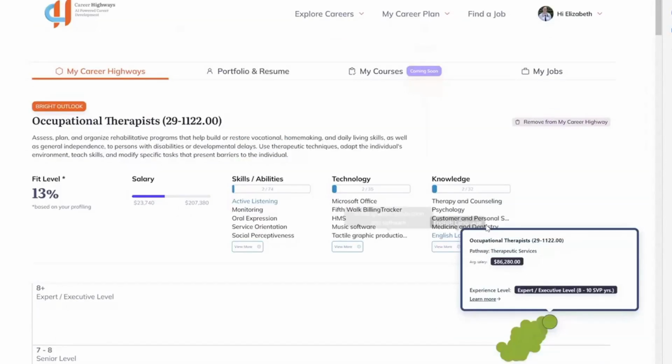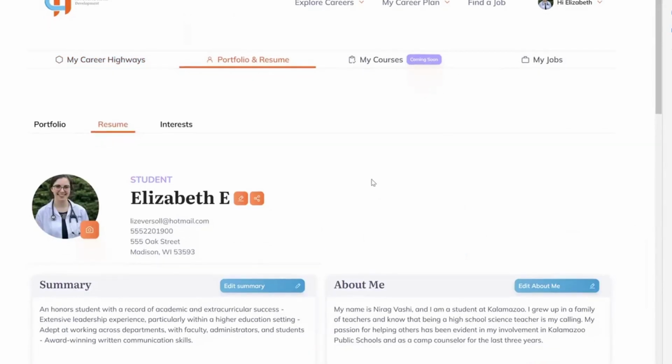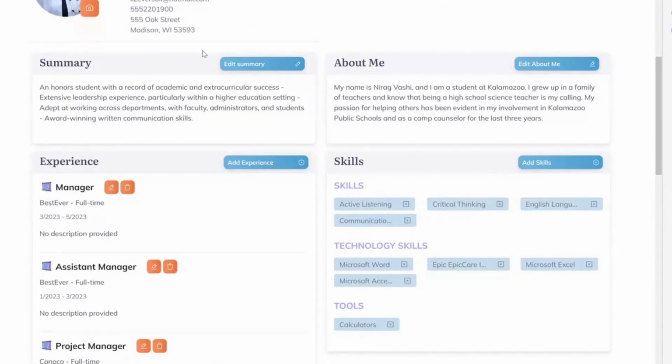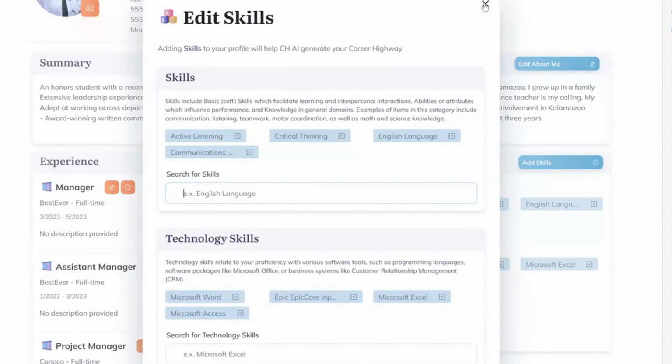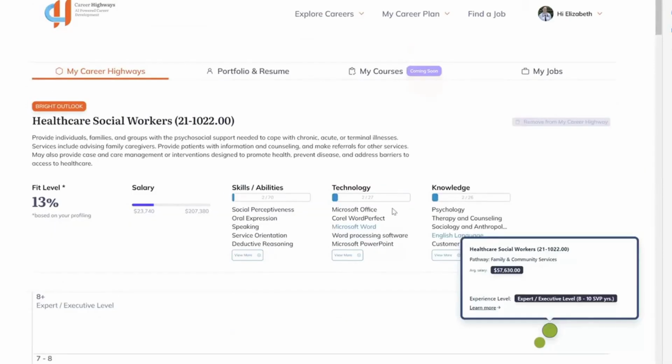And then students, as they look at the skills and technology gap, might say, I do have some of these skills, I've learned these things. And so they'll put that into their portfolio and their resume. This digital resume has a summary and about me, but here's the important part, which is the skills manager. They can add some of those skills that were required for that particular career, and then go back to their career highway and get a better assessment of where they sit. You can see the fit level helps them with that as well. So this will help students in their career planning, both in high school and post-secondary or boot camps or certs or other opportunities to get the skills that they need.